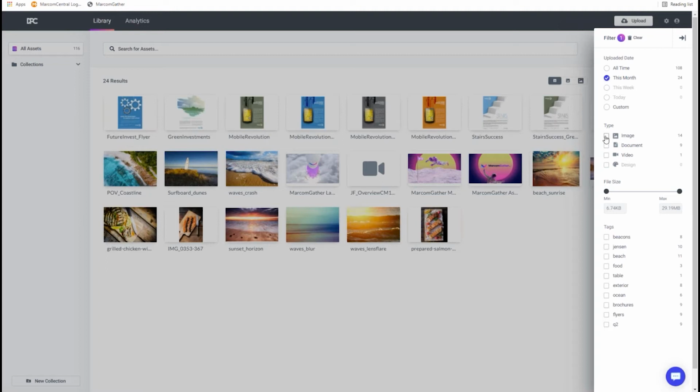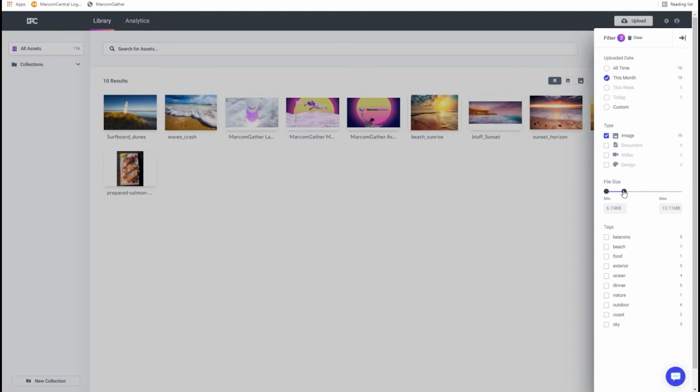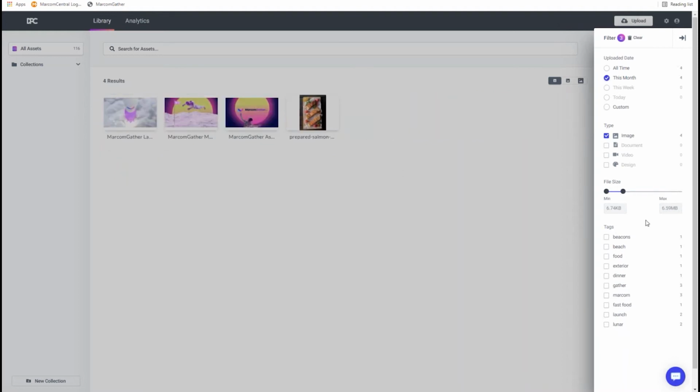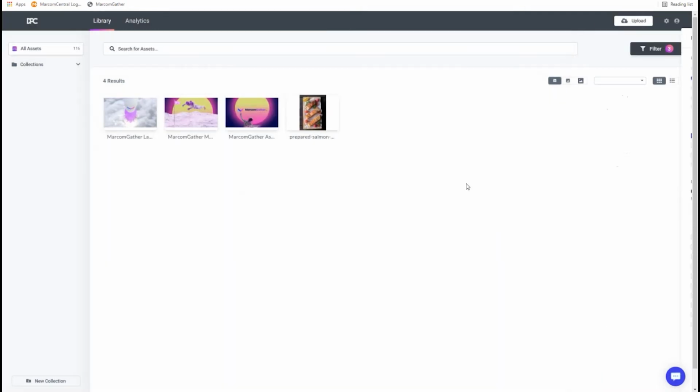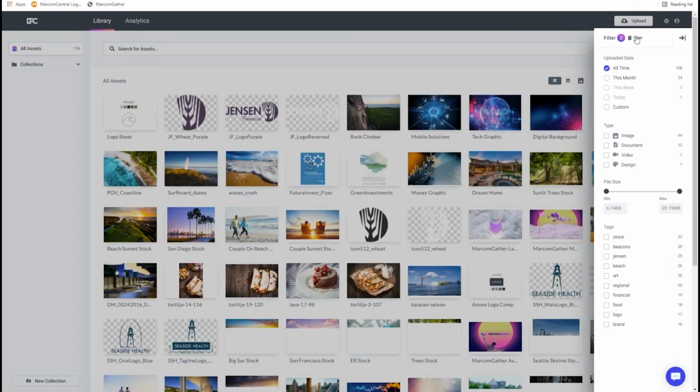Maybe we're looking for specific types, maybe like an image that comes into the system. Well, what's even nice in here too is I can filter by tags that are universal in the system, or I can even filter by file size. Right? Maybe I know that I'm doing a web application or an email application, so I'm just looking for smaller web-based images that I can repurpose for my needs. So again, another tactile way to drill down to find what you need. And it even tells me that I've got those 3 filters plugged in here. There's also a nice little clear option that resets that filter very quickly.